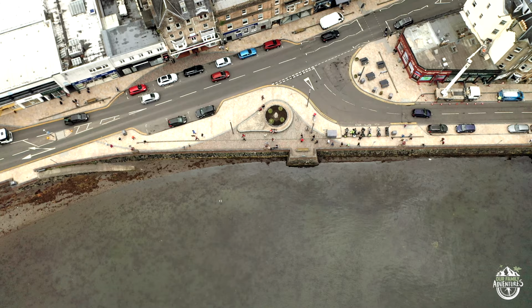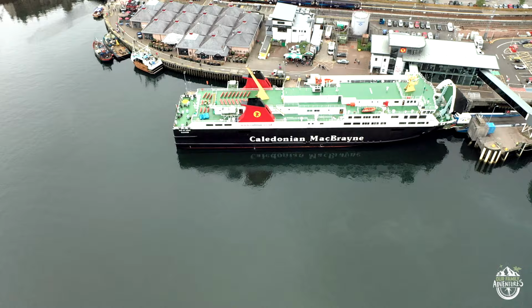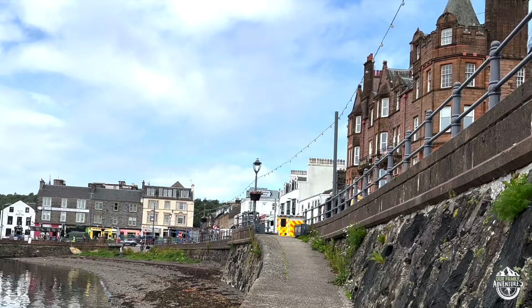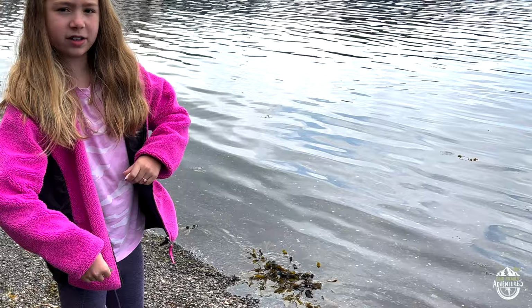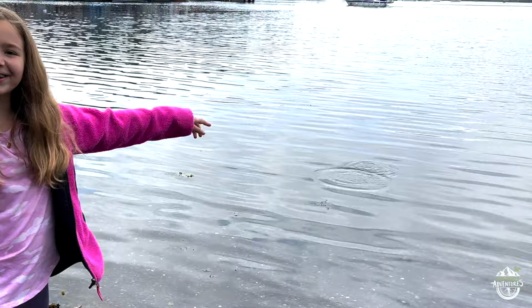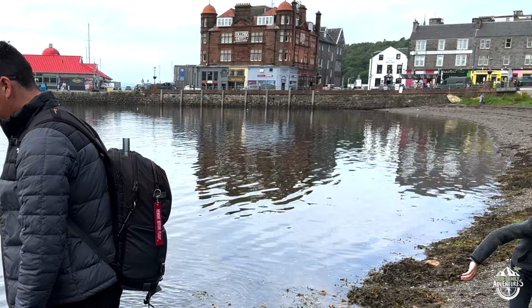Oban's harbor is the busiest part of town, holding the Calmac ferry terminal, as well as great food and fine dining options, which offer amazing sunset views. During the low tide, there's a pebble beach that appears behind the harbor wall, so we went here with the kids to take a little break from walking around.